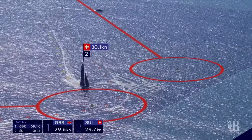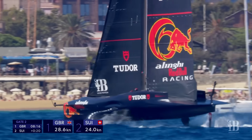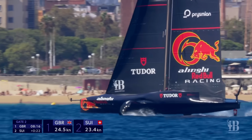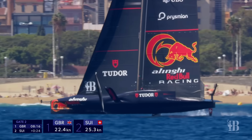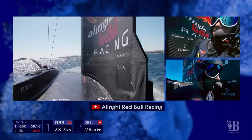In comes Alinghi Red Bull Racing. Led at the top gate, not at the bottom. Completing leg number 2 of the second race of the Louis Vuitton Cup semi-finals. Keep pushing.